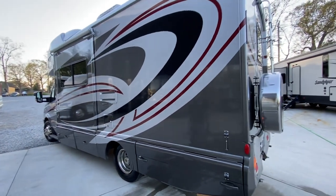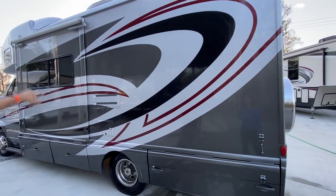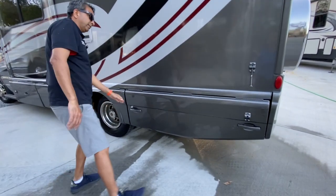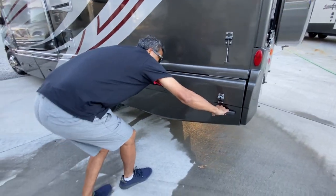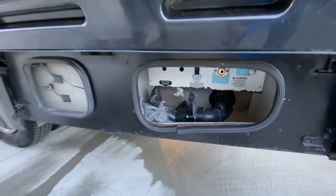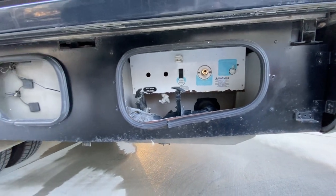The slide is in, obviously. The slide-out topper is brand new. I saw that, it's not original. Someone changed it, so no worries on that. Up top you've got a fiberglass roof, which Winnebago does a great job on. Here we've got a freshwater tank, your sewer discharge, and outside shower.